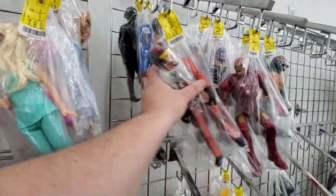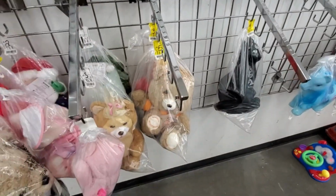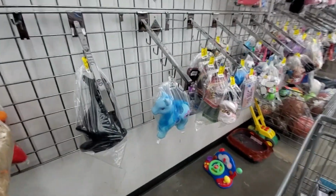Just kind of look into my head when I'm scanning toys. These big giant figures that are light plastic are not worth a lot. There's a modern Teddy Ruxpin down there. Gonna pass on that. Always looking for Monster High dolls. I don't see any Monster High dolls in there, so I didn't pick up any dolls.